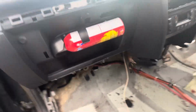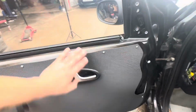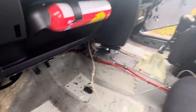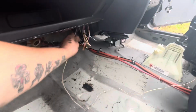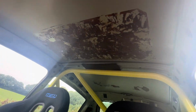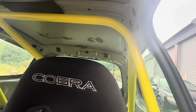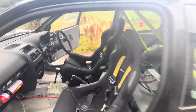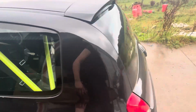I want a stereo in here. I love my music, as I mentioned before. I want some door cards in here. But if that wiring's that bad, I'm going to probably put another loom in here, rip the dash out, and then change the whole loom. Ideally, I want a roof lining back in, but with how low the cage sits, I'm not sure if that's possible, but I'm definitely going to have a good stab at it.